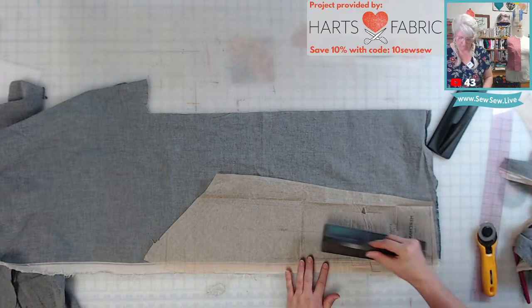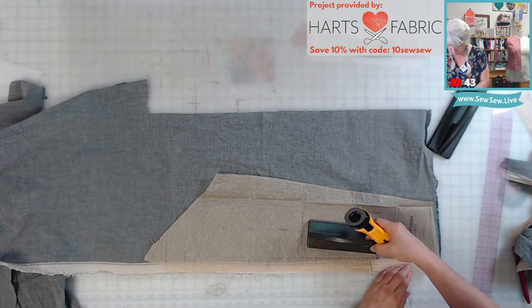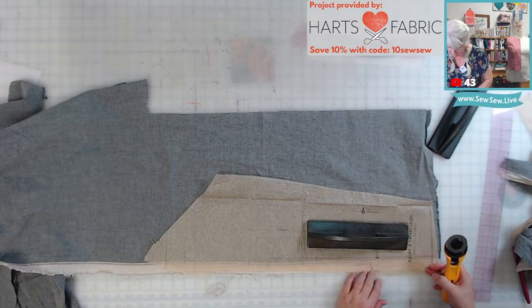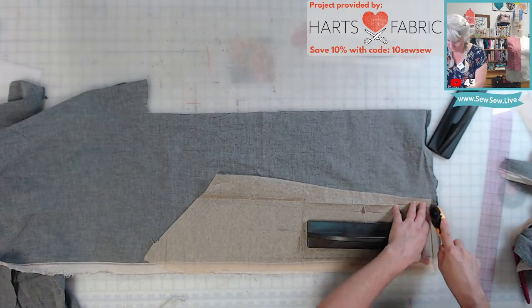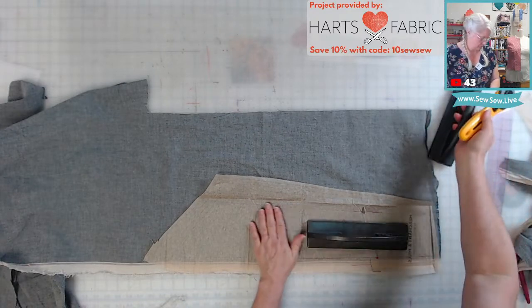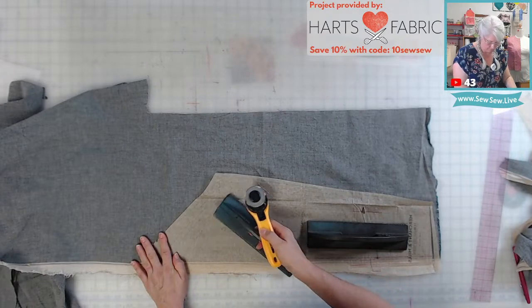Let's see how it goes. Trying to get that right up to the edge. There we go. The sleeve is kind of small.